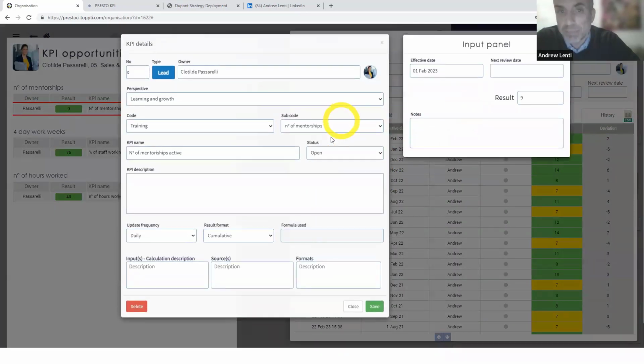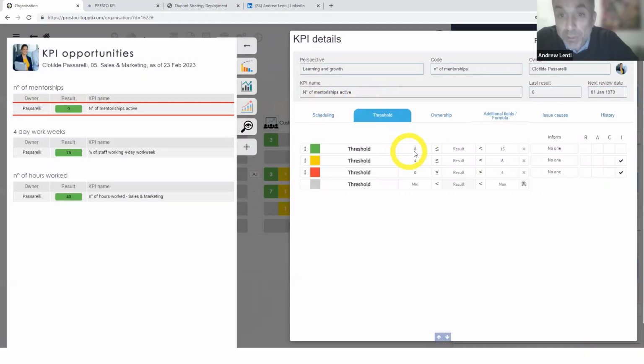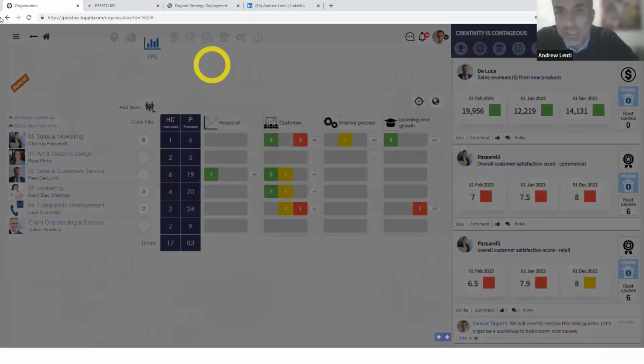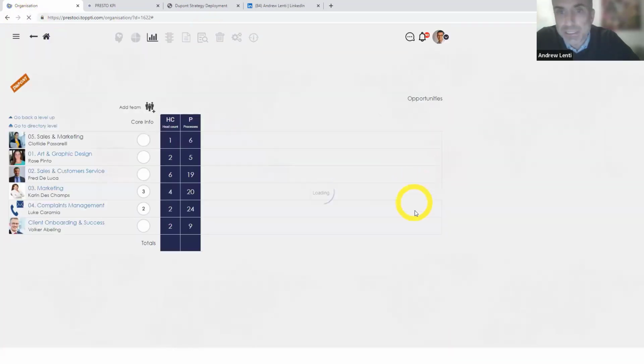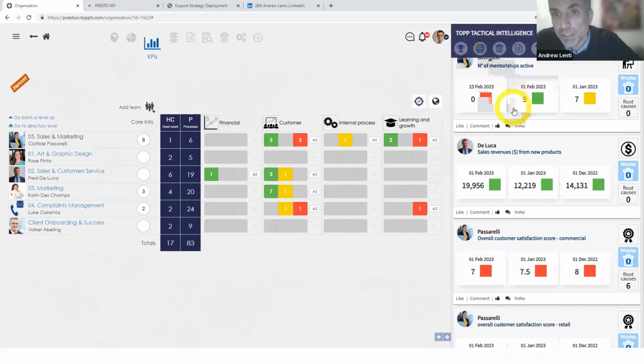Now we'll come here. Let's manually put a result in. Let's imagine that on the 23rd of February, the number was 0, which is not what we like. We want to have more than 8 mentorship programs active at a time, and we just put 0. So you got a red there. Now what's going to happen if everything works? If I refresh the screen, as soon as somebody puts a new KPI in or something feeds a KPI, Samuel gets at the top of his news feed, number of mentorships 0 for the 23rd of February.